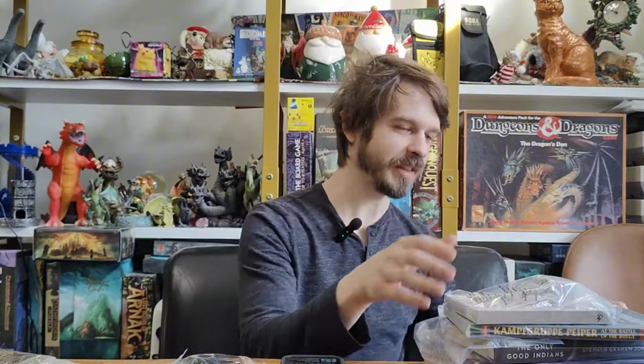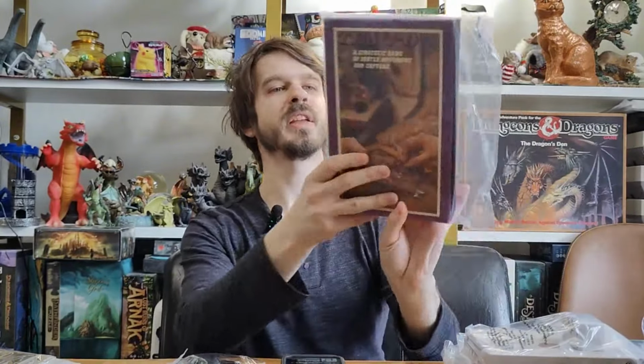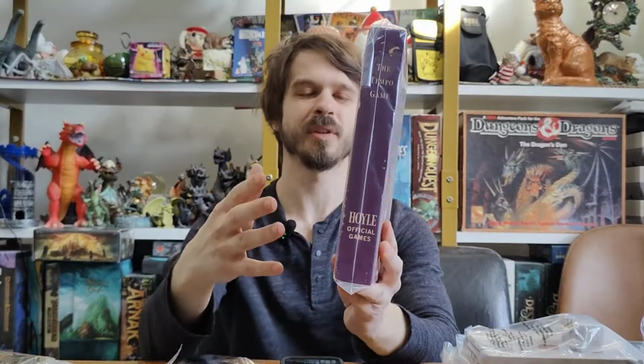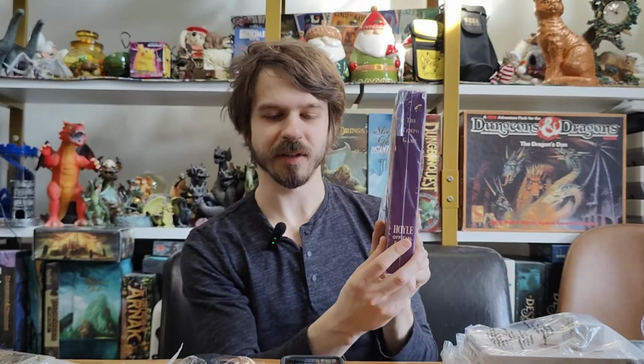All right, moving along, we have, I think this is a board game. Let me double check. Yeah, it's called Tempo right here. It has some metal bits and pieces. It's a smaller box, so it's not one of those bookcase games, but it's pretty similar. Hoyle Official Games, so the card company. This sold for $22.50. Always get cool, interesting stuff like that.